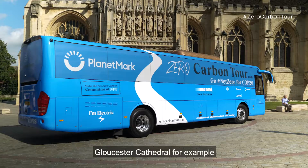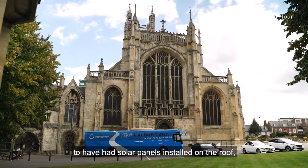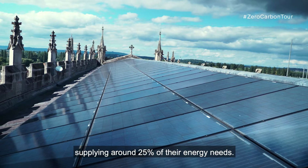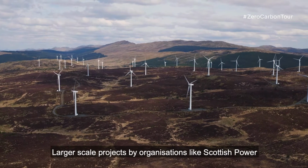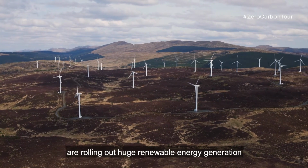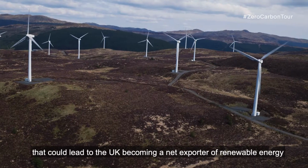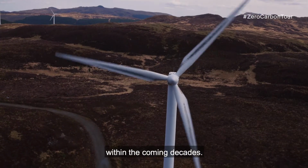Energy systems in towns and cities are changing as well, with an increasing emphasis on local renewable energy generation. Gloucester Cathedral, for example, is the first Grade 1 listed cathedral in the country to have had solar panels installed on the roof, supplying around 25% of their energy needs. Larger scale projects by organisations like Scottish Power are rolling out huge renewable energy generation and infrastructure investments that could lead to the UK becoming a net exporter of renewable energy within the coming decades.